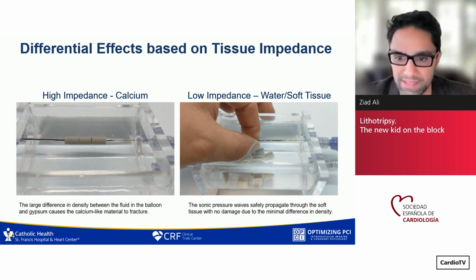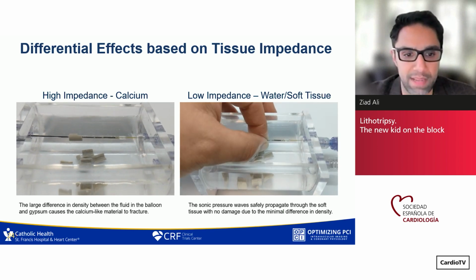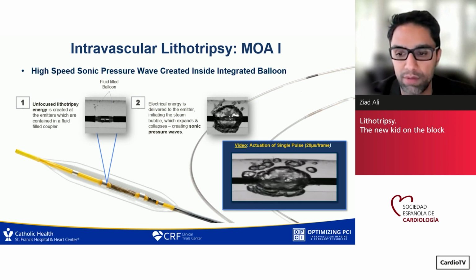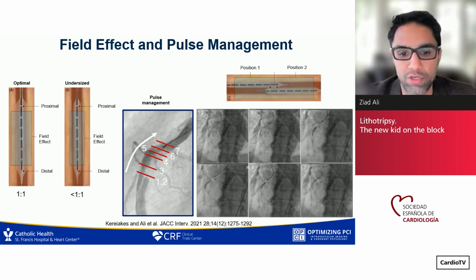And that's why you can hold this. Put your fingers on the IVL balloon without any issue whatsoever, and there is no damage to the soft tissue, because the impedance of your fingertips is about the same as the impedance of water. And the way that this works is completely unbiased. It's circumferential energy that goes into the vessel wall without dilation, like a karate chop. The emitters are diametrically opposing, which means you get a very large field effect. It doesn't have to be immediately across from the emitter, so you can actually have energy around the balloon itself. And by doing so, what we can do is move the balloon around the calcium and deliver shocks in multiple places, minimizing the risk of dissection, but maximizing the benefit of calcium fracturing.